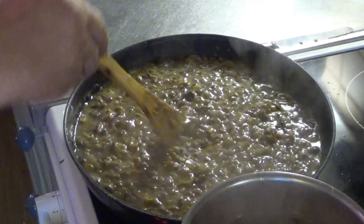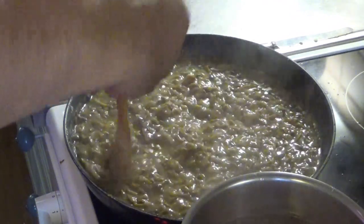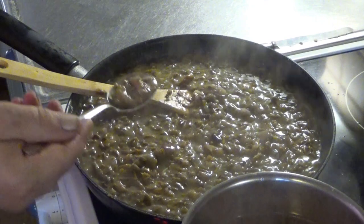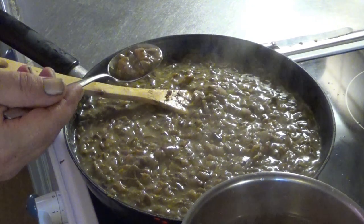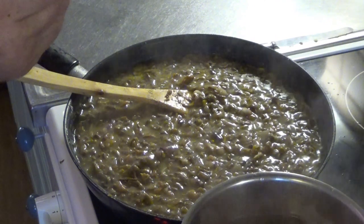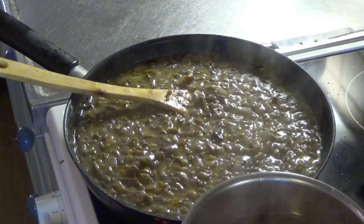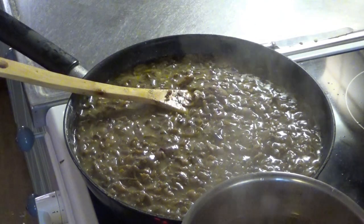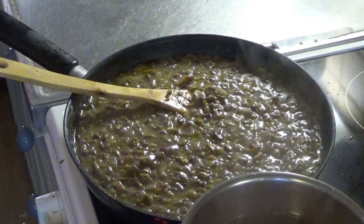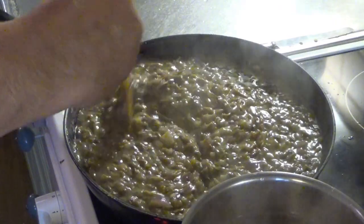Now I'm tasting for the salt, because typically sauces should be a little bit salty, because they are usually used with non-salty elements like potatoes or maybe pasta or something like that. Let's see how this is. That's okay. And this has a really nice taste. Yep, we definitely have made a good mushroom sauce.